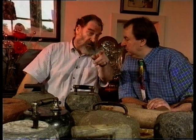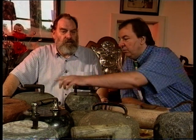Some of them, like that big one there, weighed about 70 pounds in the past. And there are stones that are much, much heavier than that. How anyone threw them is beyond my comprehension. And the stones are great. I mean, they're just sort of lovely shape. They're nice and smooth. But the handles as well, of course, they can be everything from the crude to the really ornate.